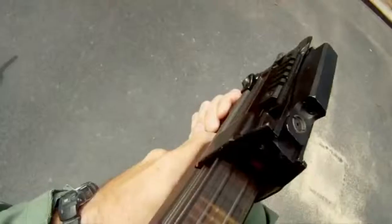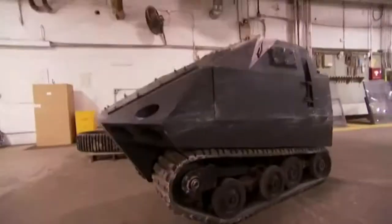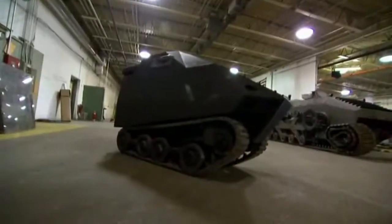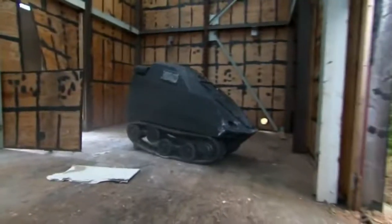In today's world, officers need a small, compact system. And the tank goes tiny. You're never really going to know what it's like to be visited by the Badger until it comes crashing through your wall. Next on Modern Marvels.